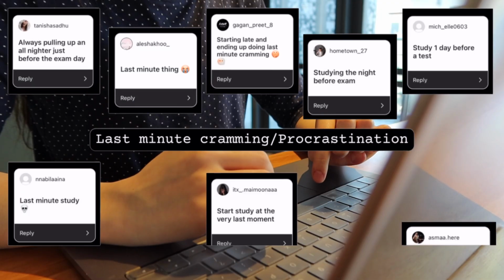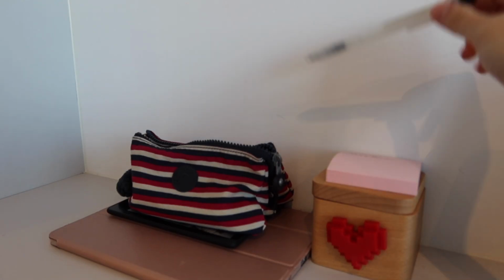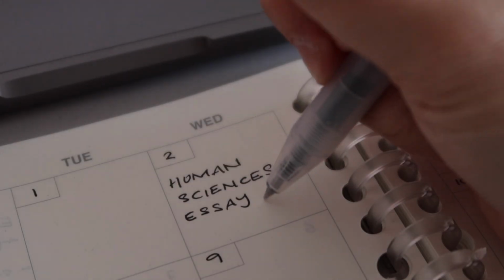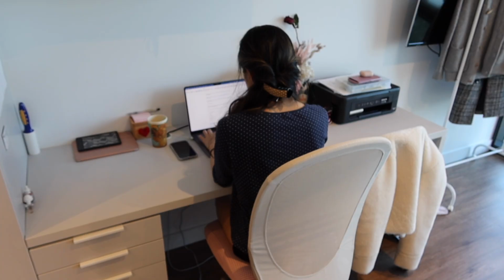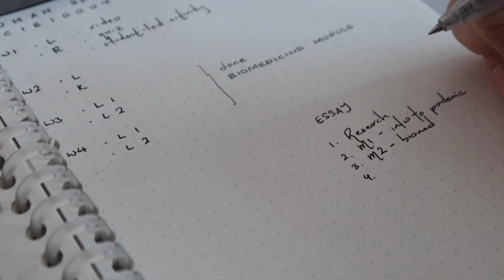Next, last-minute cramming and feeling anxious about it. So what really helped me was creating deadlines for myself, and we're gonna do this together now. I have this huge essay due on November 2nd, but I keep telling myself that I have a lot of time till then, even though I know that's not true. So let's break down what I need to do for my essay right now.